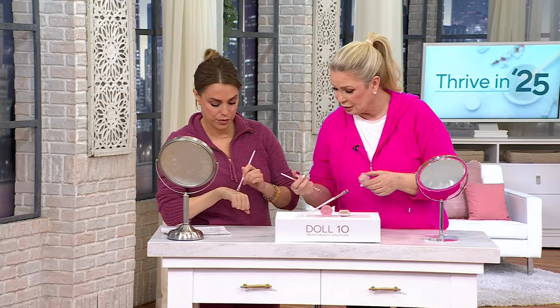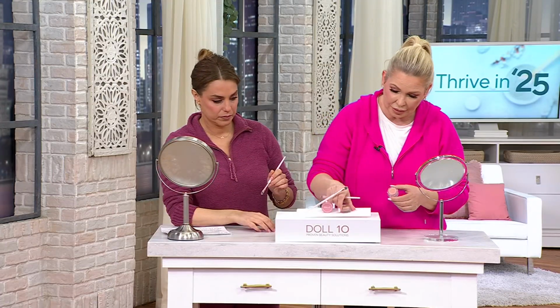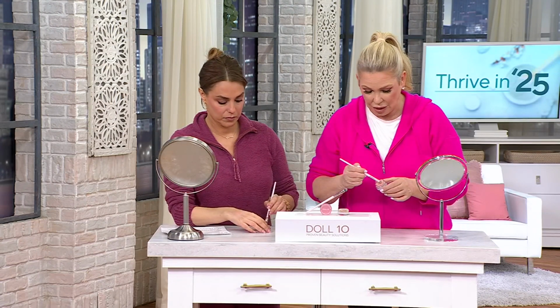Ready? So what do we normally do when we have darkness underneath the eye? You need to color correct it. This will instantly color correct, instantly brighten, and instantly take care of that under eye area. There's 2 shades to choose from. There's a rose quartz. That's for fair to medium. And then there is amber that goes from tan to deep. So I'm going to show you the 2 shades. What shade do you have? Rose. You have rose. This is probably amber.